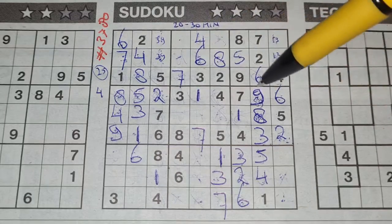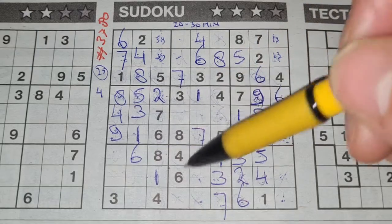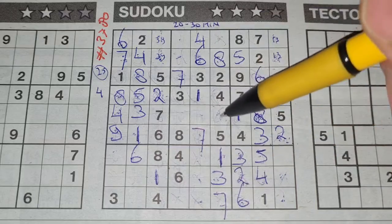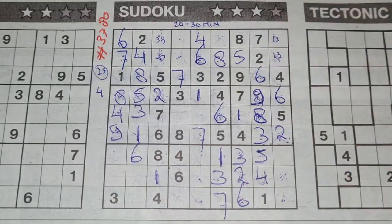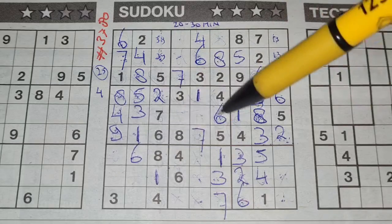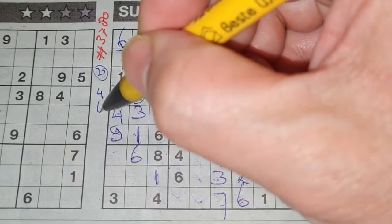And all the 6s... I missed 1. 6 in this column, 6 in the middle column. So the column next, the only place for the 6 should be there. Now I can count. And all the 6s are used. I can see. This is number 2, number 6.